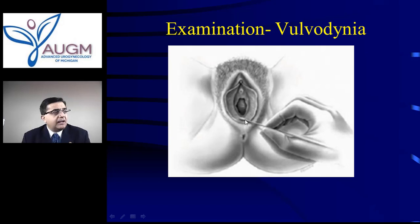Now, just touching the vestibule, between the labia at the vaginal opening, with a Q-tip, barely touching it, can cause significant discomfort. Why? Because the C fibers are active.